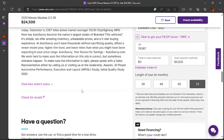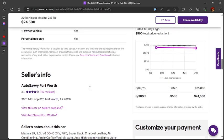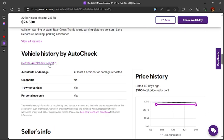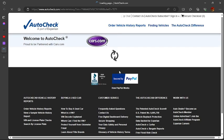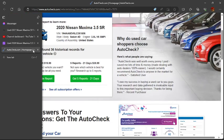So what that means is the vehicle has gone through a total loss or something extremely damaging to the vehicle and has been repaired. So typically, if you're going to go to the AutoCheck site here, a lot of times if you're trying to go to it from the cars.com website, it'll actually ask you to pay for it. Yep, so right here, it's asking you to pay to see it.